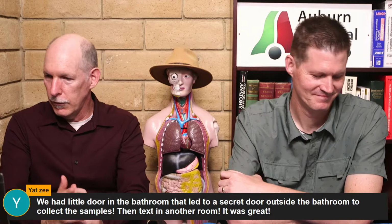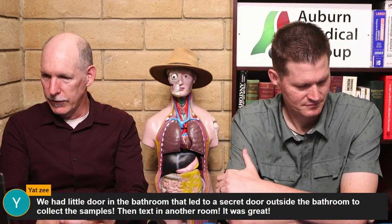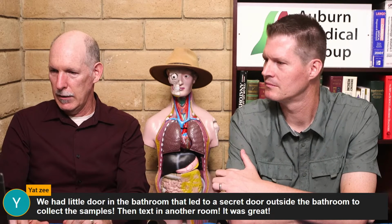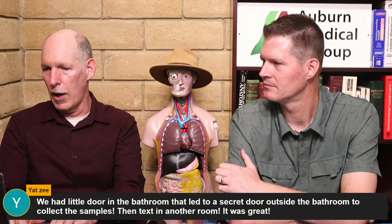Yahtzee also says we had a little door in the bathroom that led to a secret door outside the bathroom to collect the samples. Then test in another room. Oh, test in another room probably. It was great. We also had the little cubby door in the bathroom for passing samples.